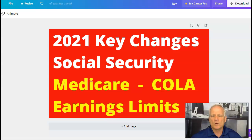In 2021, we're going to see changes with Medicare increasing a little bit, less than expected. The COLA is going to increase by 1.3%. Of course, most people would like to see that more. And there's going to be a higher earnings limit for those who are working and receiving Social Security and they're under their full retirement age. So stay tuned for more updates.